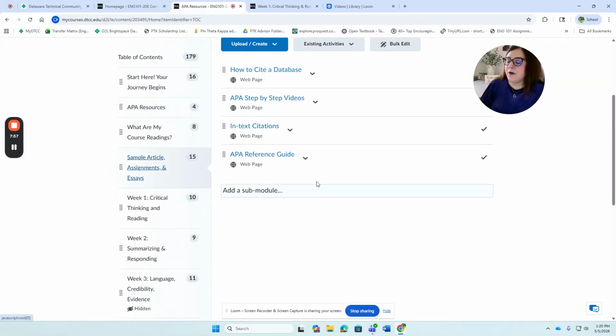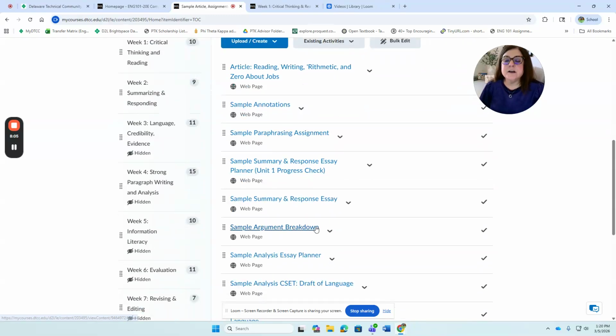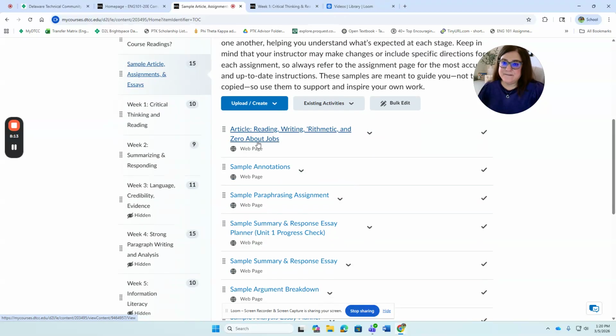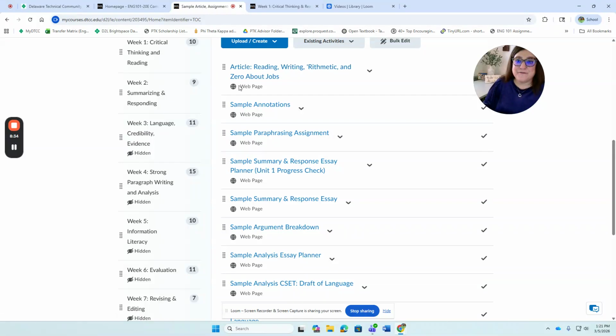You also have an entire area of sample assignments. So these are linked in the assignment directions themselves, but you can also come here to take a look to see what the expectations are for the assignment. Now, this particular area gives you the article that all of these assignments are based upon. This is not the article we are using for our course, but you can read this article if you like, and then see how all of the assignments change as they are based upon the article, okay? You don't have to read this article. It's just there for your reference.